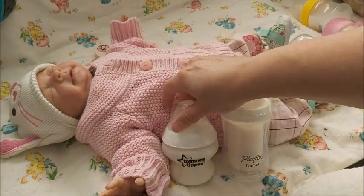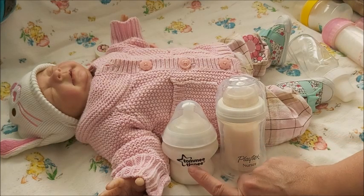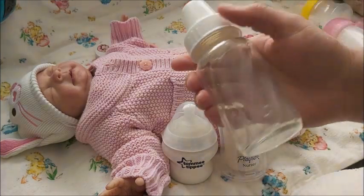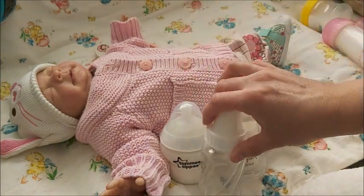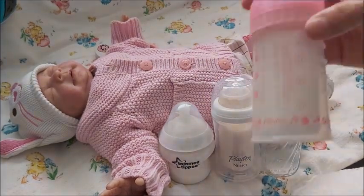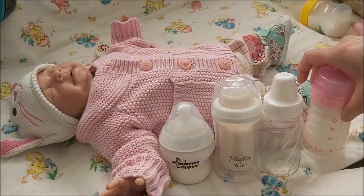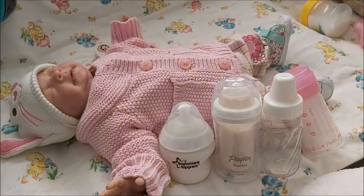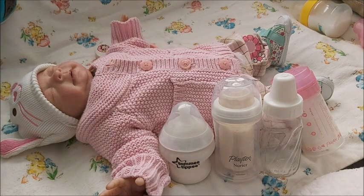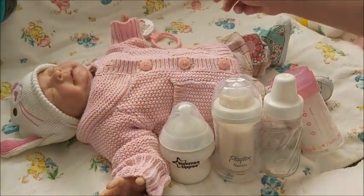So which one do you guys like? The Playtex Clear? Tommy Tippee Clear, Ebb and Flow Glass, that's the third pick. Fourth pick is the Vintage Playtex Light Pink. Which one do you guys like? One, two, three, or four? This matches still. Okay.